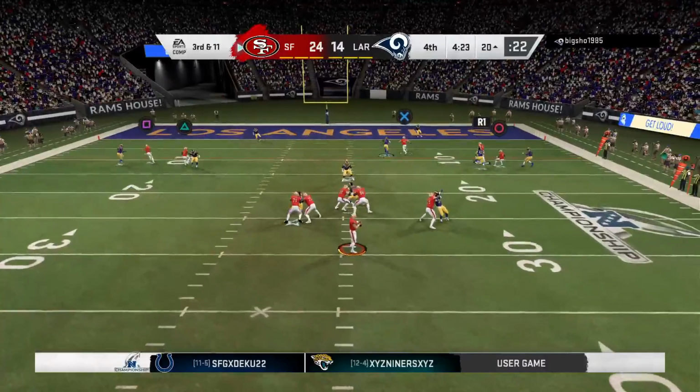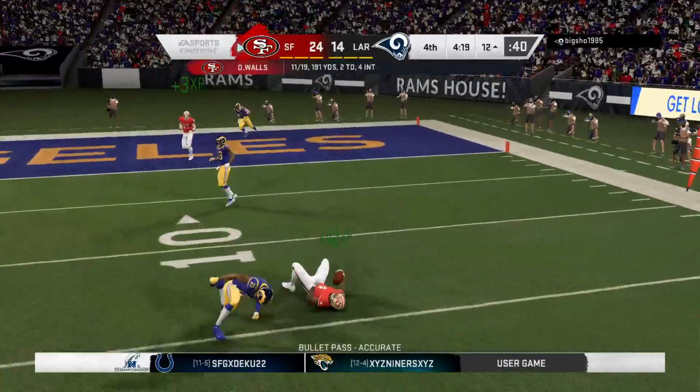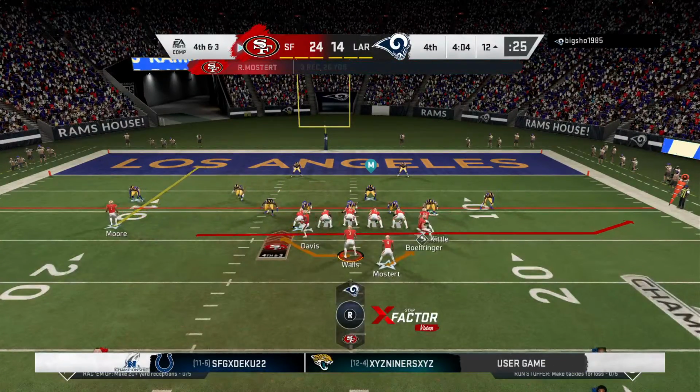On 3rd down, Walls. And he's got his man out of the backfield. That's complete. Give him 8 on the play, and that's going to bring up a 4th down.